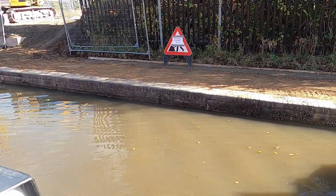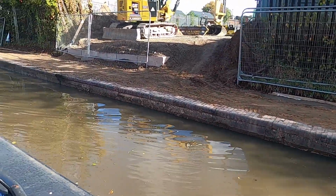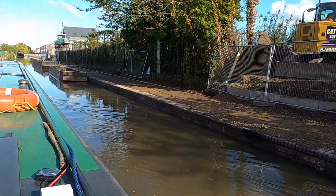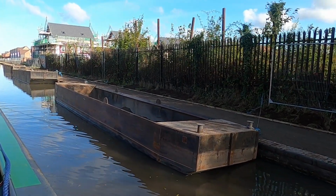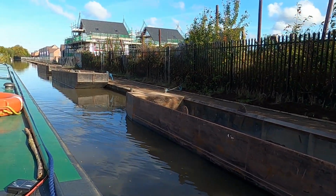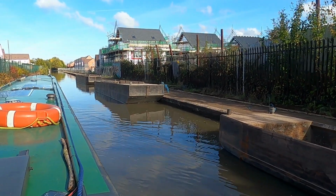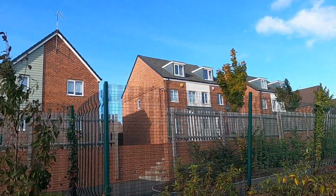Unless they're going to put mooring rings in along here, which I spoke to one of the guys, it doesn't seem it's going to happen. It's going to be probably well over a mile of unmoorable territory now for us boaters. And one of the areas is very near a large Tesco's, which I'm sure a lot of boaters would like to have stopped at. As you can see here, they're actually tying up off the fence and nowhere else.